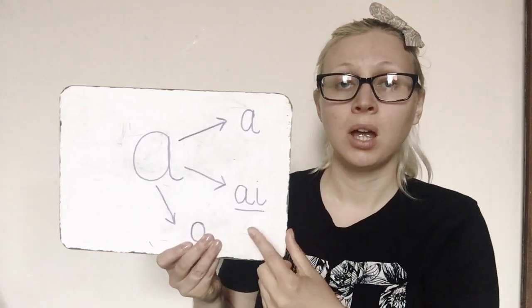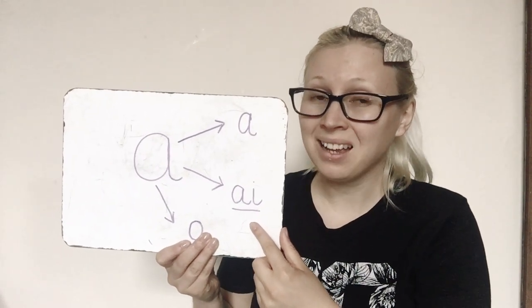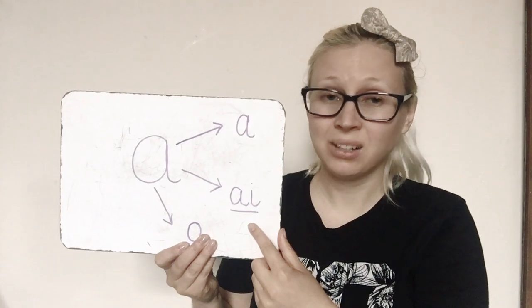Atlas. Well done. Now we're going to have a look at some words. That is a very common way of saying the a. Now we're going to have a look at some words where we don't say it as an short a. We say it as an long a. Should we have a look? There's quite a few of these as well.